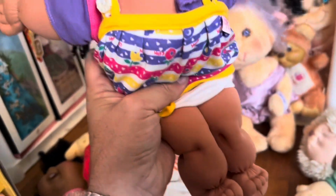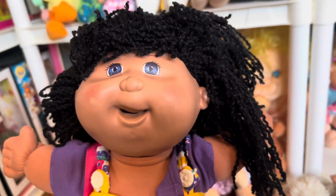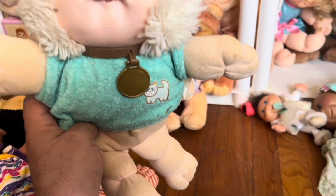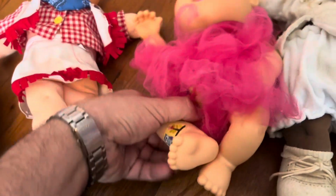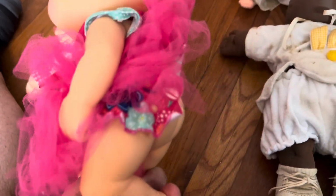And then another regular Cabbage Patch Kid. She looks newer, but worth at least $20. And then we have another pet. And this one is worth about $40. Let's see what else we have. I have one of the little babies. This one's worth about $15. He's newer. And then this one's worth about $15. It's a little bit newer. The newer ones aren't worth as much as the older ones.